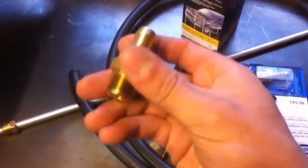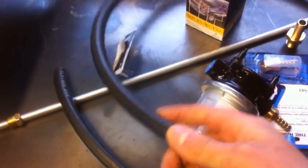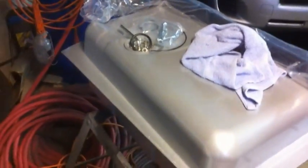Excuse me. I also picked up the rest of my fuel line. Had to get some fuel line fittings for this pump because I really didn't want to have to run half-inch fuel line, so I got it down to 3/8. Got the heavy-duty fuel line I could find to run on there, and then got a filter and some fuel clamps. So I'll be trying to finish maybe on Christmas Eve, which is tomorrow. I'll try and get this tank mounted and bend this line up. See about getting this all mounted up.